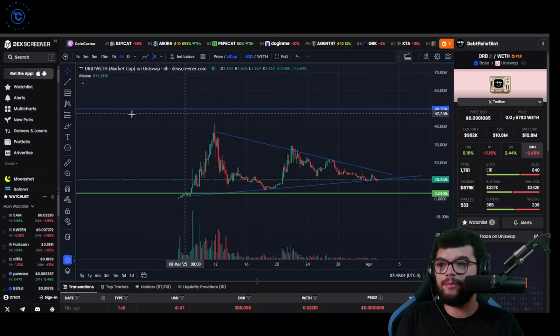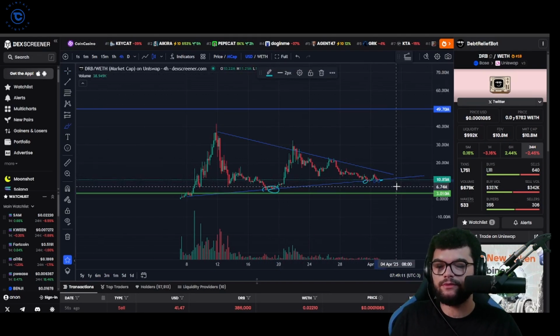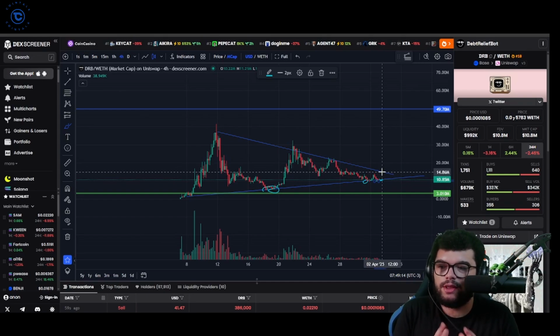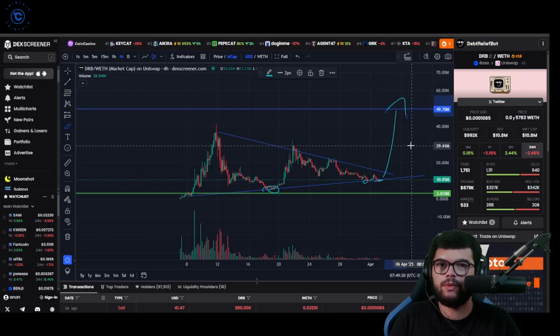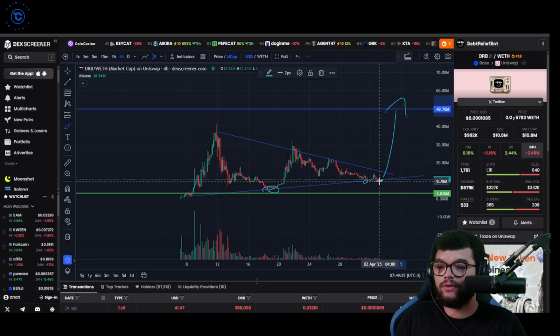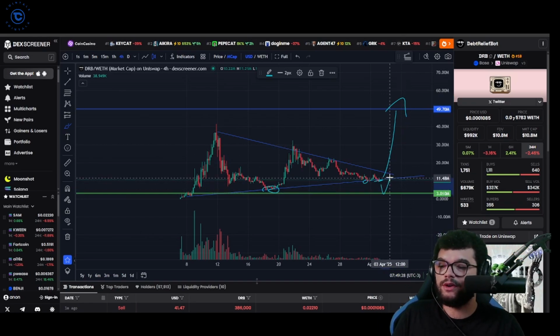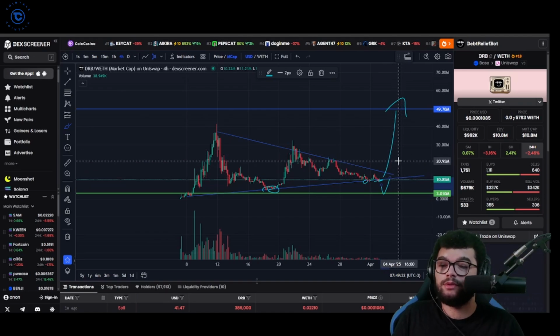Now on to the next, DRB. There's not much to say on DRB. Look, support, and is now currently bouncing from the support line. And the price is just coiling up. Once it breaks through this, we're going straight to new all-time highs. That's what's going to happen with DRB. They have one of the craziest communities on Base, and that's what I think happens. Now, if the support line doesn't hold, we're definitely going to see much lower. Something like 3 million market cap is definitely possible for DRB.